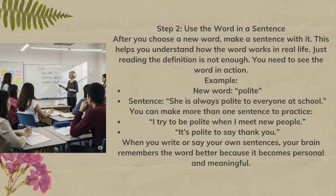You can make more than one sentence to practice. I try to be polite when I meet new people. It's polite to say thank you. When you write or say your own sentences, your brain remembers the word better because it becomes personal and meaningful.